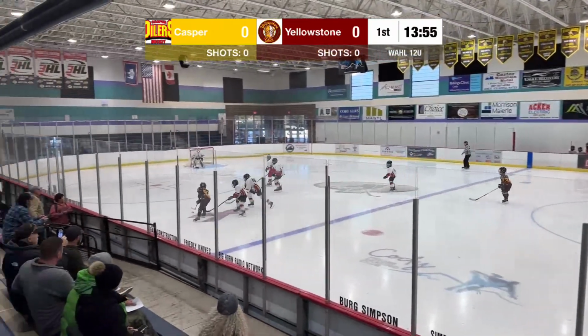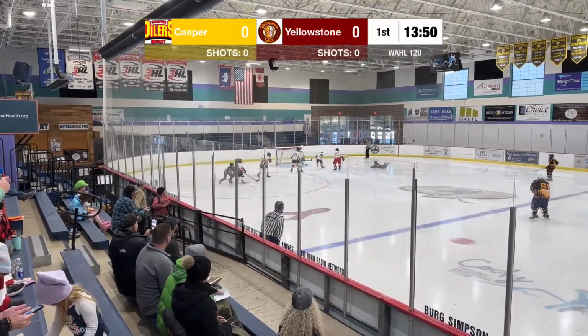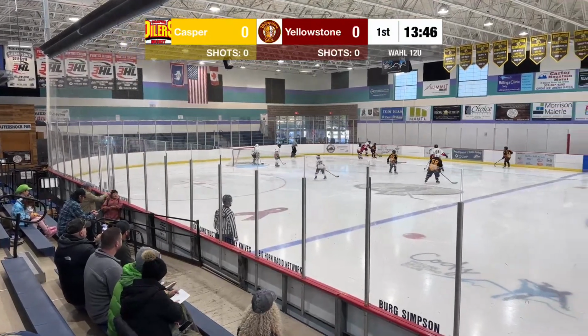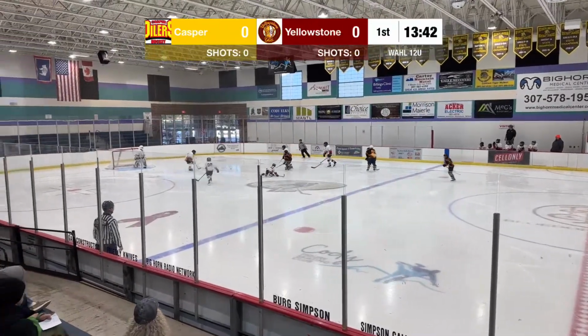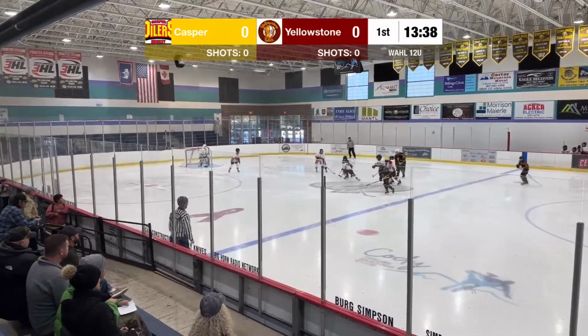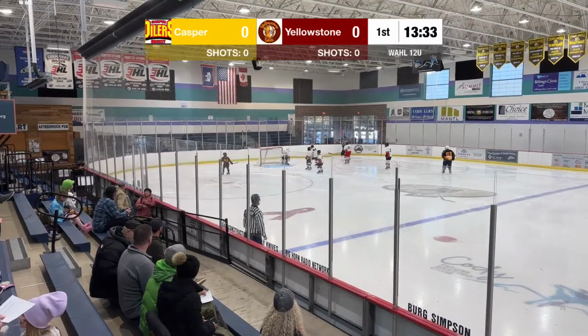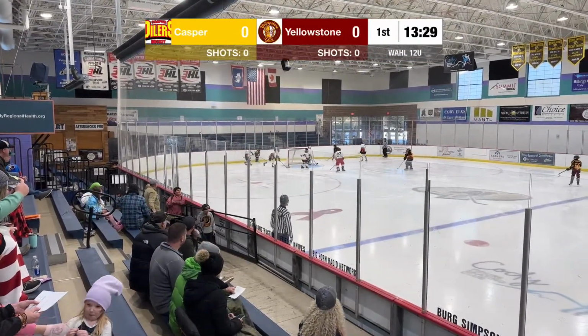Gibson carries it into the zone. Gibson looks for a centered pass there. Oh, just tripped up. Looks like maybe it's Colt Gibson right there on that far side. Gibson pushes it up to his brother. Here's Kade. Looking for a slap shot. Tough angle that goes all the way through the crease over to Colt Gibson. Puts it back behind the net.